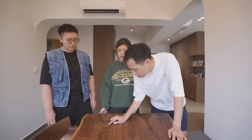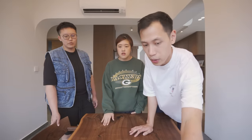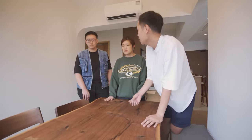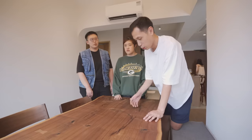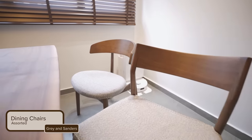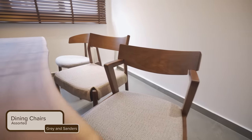One thing that we also love is these little bow ties. That's what they call it. These bow ties actually help to keep the table together whenever there are cracks. They told us how a lot of people actually avoid this because it's an imperfection, right? But we, as imperfect people, love imperfections. So we were looking for the one with the most bow ties. The chairs are also from Gray and Sanders, and we wanted ones that were mixed and matched. We thought it was quite cool. When we went to the showroom, they had the same configuration.